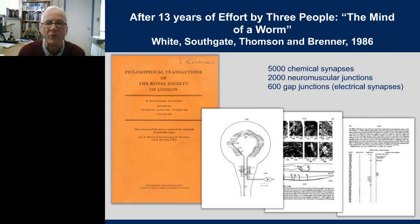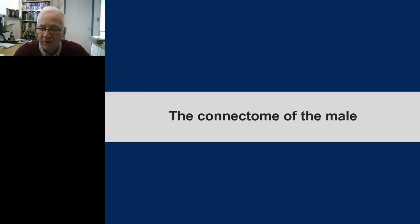About 10 years ago, Dave Hall and I decided it was time to get more connectomes. Now, the Brenner group tried to computerize the process of determining the connectivity, but computers were too small and slow at the time they were doing this work. They were way ahead of the time, and so they did their reconstruction from paper prints, marking the paper prints with colored pens and writing down all the synapses. So an enormous effort, and that's why it took so long. And because of that effort, no one attempted to do this in the intervening time.